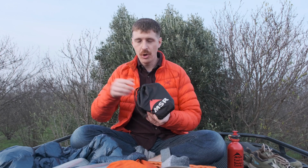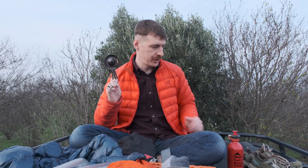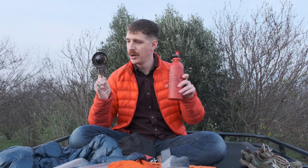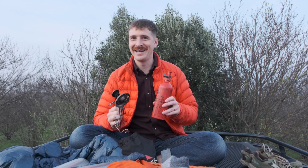For my stove, I have an MSR Whisperlite. This doesn't need much introduction. It's a super well-known stove. The reason I'm bringing this instead of anything with canisters is that the canister gas doesn't do as well at high altitude and cold temperatures. So with the Whisperlite, you can pair it with a fuel bottle, and you can put any type of fuel in there with this Whisperlite International. All you need to do is change the jet, and you can go anywhere from jet fuel, kerosene, gasoline, diesel, white gas, you name it, it can be burnt in here.